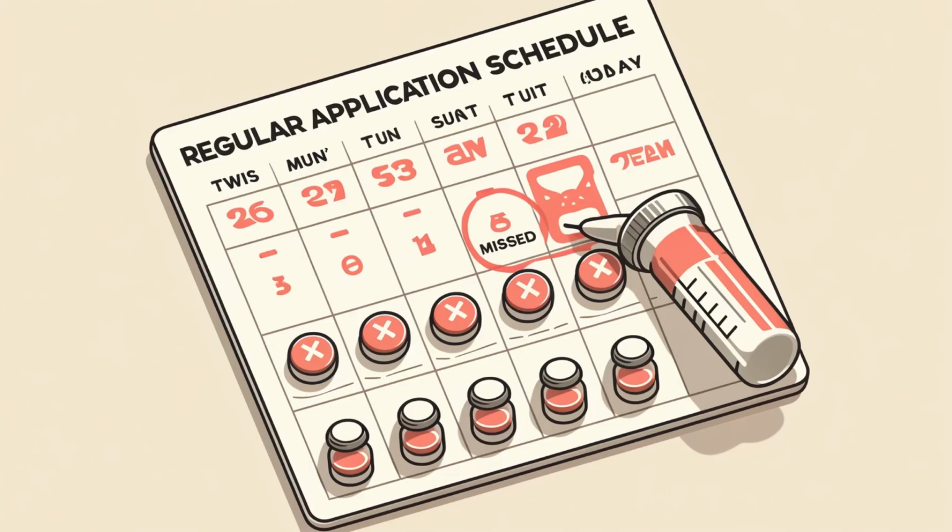Question 4. What should I do if I miss a dose? Answer: if you miss a dose, apply it as soon as you remember. However, if it's almost time for your next dose, skip the missed dose and resume your regular schedule. Do not apply extra cream to make up for the missed dose.